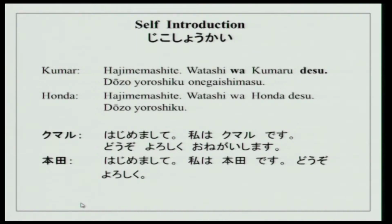Now, I will read it out. This conversation is between Kumar and Honda, Kumar san and Honda san. As I told you, for Mr., Miss and Mrs. we use san in the end after the name. So, Kumar san and Honda san, conversation between the two. I will just read it out to you.